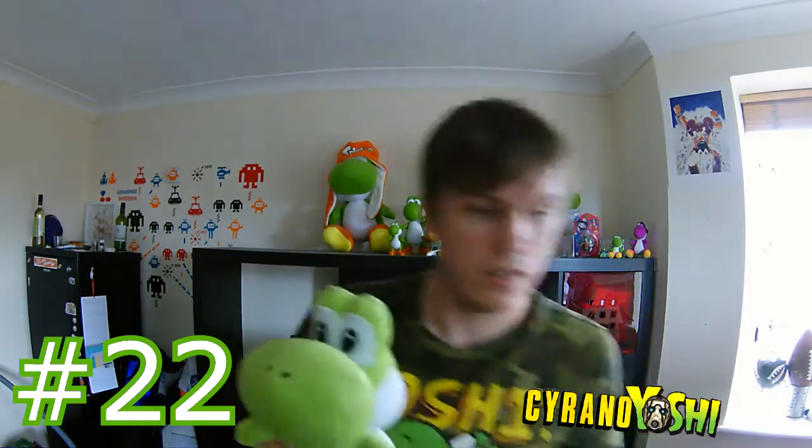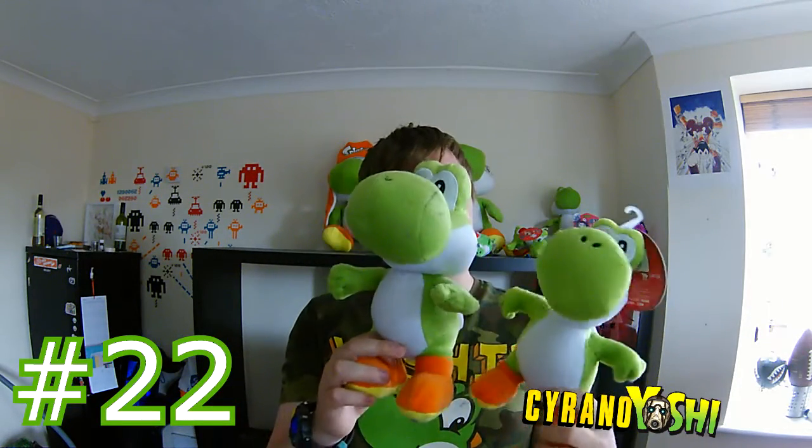Up next is another large plush, which ironically is different to this large plush. It's slightly bigger, so there we go. This guy has a hook on him that I didn't realise. But this is actually slightly larger than the other plushes. Again, I don't know where I got him from, possibly a crane machine at a fun fair or an arcade or something. But I like him. Again, basic Yoshi, pretty cute. Down in the pile he goes.